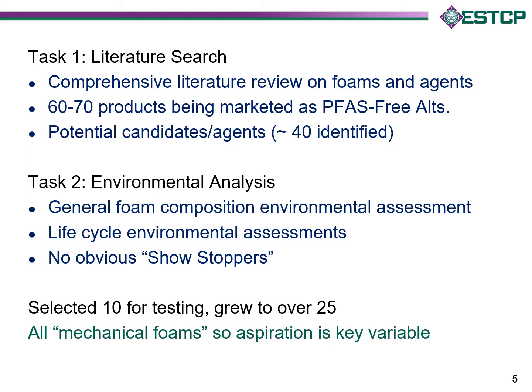We were originally planning on selecting 10 of those. Going forward, we ended up testing about 25 of those, as well as a number of new formulations being developed by CERTIP and ESTCP. But also a point worth noting here is that the literature review identified, as well as some of the tests that John Farley and the team had done for other commercial organizations, that these are mechanical foams. They don't form a film, so they're very dependent on foam quality/aspiration. And that directed us a little bit in some of the real scale tests, and I'll explain a little bit more about what I mean by that when we get to that part later.